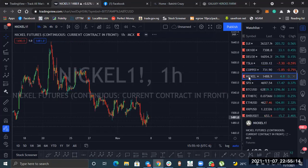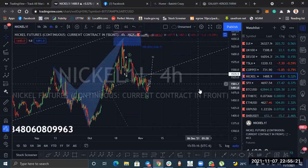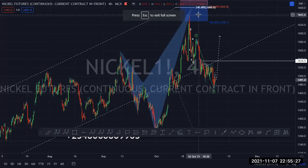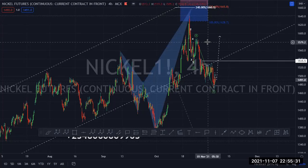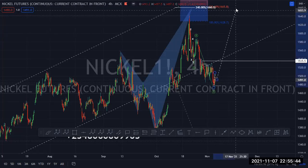Nickel. Nickel went into our reversal zone and reversed. And the reversal was just very huge, you know, and it is even good because buying it from here makes a lot of sense because we are going up to make a new high.